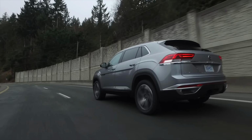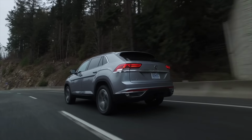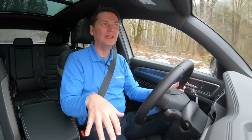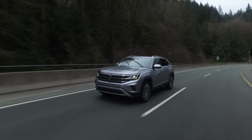Plus, if you compare it to those premium brands, even the most expensive Atlas model is a lot cheaper. And this is a very big vehicle. So they've taken that same formula and applied it to this sportier look. So what did they do? They dropped the roof down by 58 millimeters.